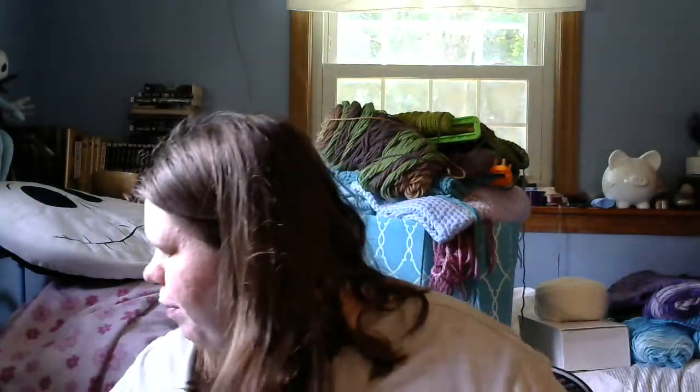So these, when you take them apart, they're single. They're just little single mini skeins. So I'm thinking I'm gonna do a scarf with those, which will turn out amazing probably.